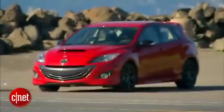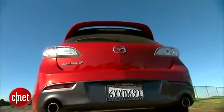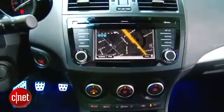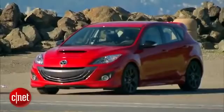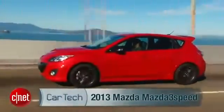Now, the Mazdaspeed3, the performance version here, is pretty much unchanged for its 2013 model year, with one exception. It's got a new tech package that pretty much modernizes what's arguably the best hot hatch that you can buy in America. I'm Antoine Gould with CNET.com. Let's take a look at the 2013 Mazdaspeed3. Check the tech.